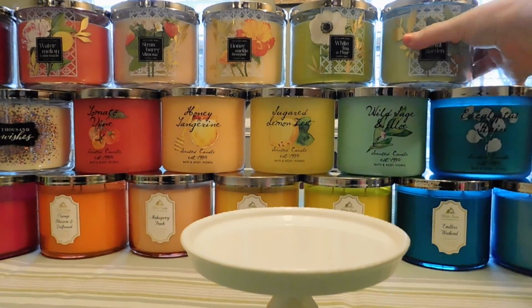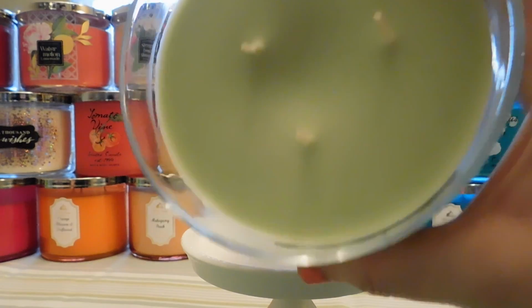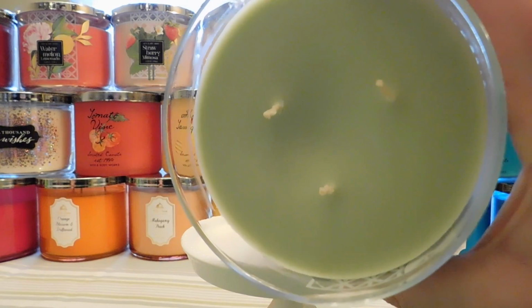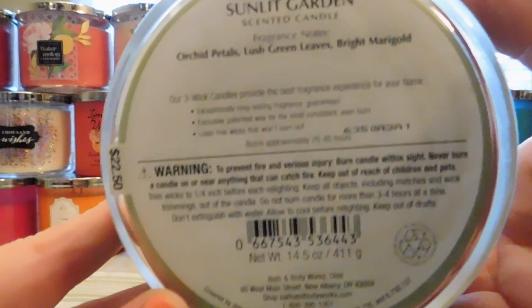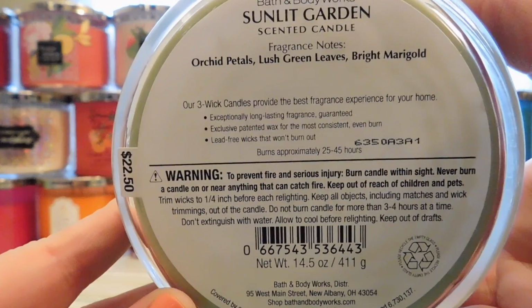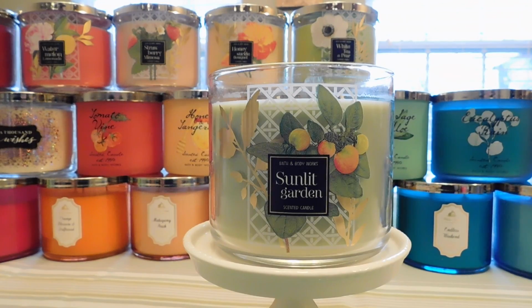All right, the next one in this collection is Sunlit Garden. And this has a pale green wax, which is really pretty. The notes are orchid petals, lush green leaves, and bright marigold. Some people were comparing this to Tomato Vine and wondering if they were the same candle or closely related, because this has sort of the tomatoes here, but they're not. They're very different candles. However, I think they complement each other very well.